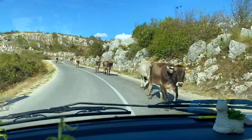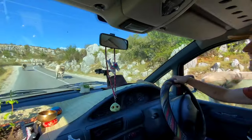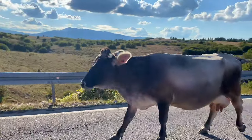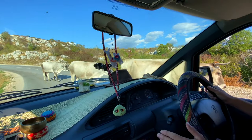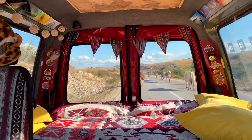Hello. Hello. It's like a cow minefield. Hello. Hello, Mr. Cow. There's the reality of driving in the mountains of Bosnia.